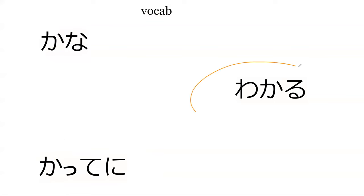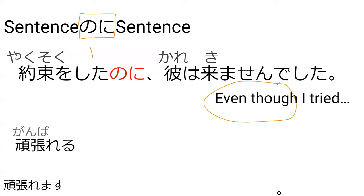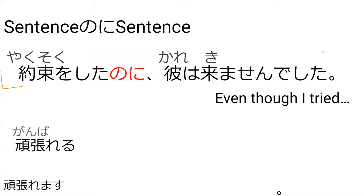Katteni. And then wakaru. Do you know what that means? Wakaru. So understand. Yeah. Perfect. So right over here is noni. Noni goes in between two sentences, and it causes a contrast of meaning. So even though is a pretty easy way to translate it. So even though, 約束した, this happened. Can you read this sentence for me?